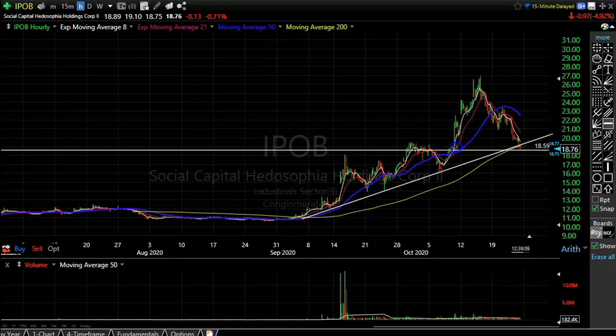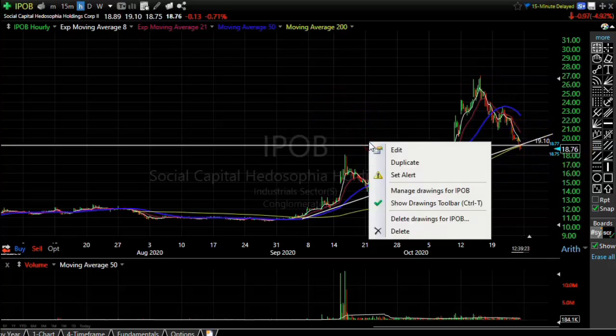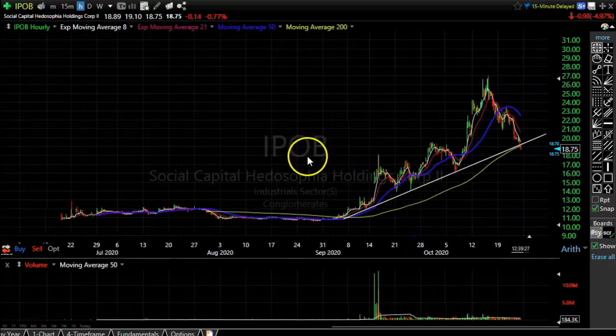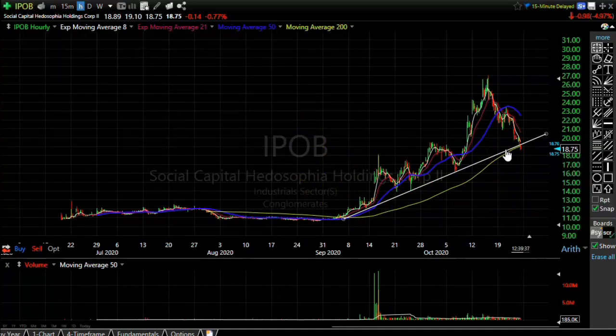Let's see if I can get this in there. So it's just below that support area that I have just put on the chart, but it has fallen quite a bit, and I'm thinking that it's probably going to pop above it next week. That remains to be seen. But as of right now, it is at an inflection point on the chart, because it looks like it could be breaking that moving average, and breaking that trend line. If it stays below that trend line, it could be rolling over, and it might be time to get out of it. I'll have to evaluate that for next week.